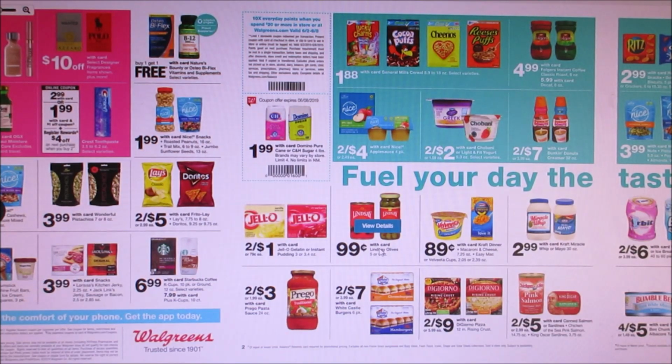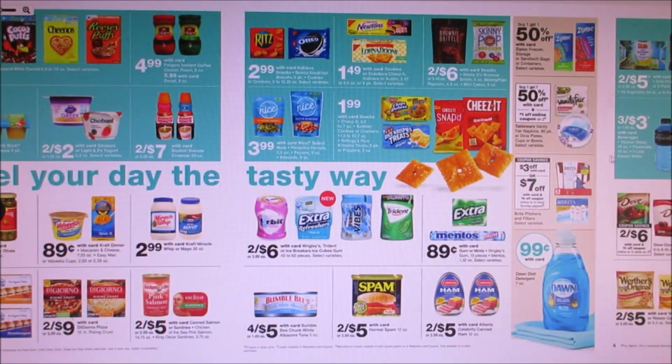Lindsay olives are either 99 cents or 2 for $2 all the time. Like, those are always on sale. So if you guys need to stock up on olives, here we got Vanity Fair napkins or paper plates.